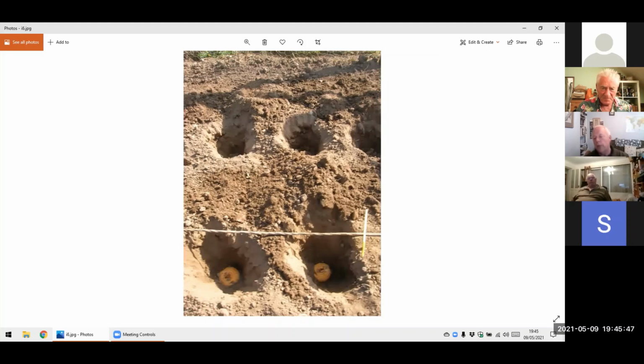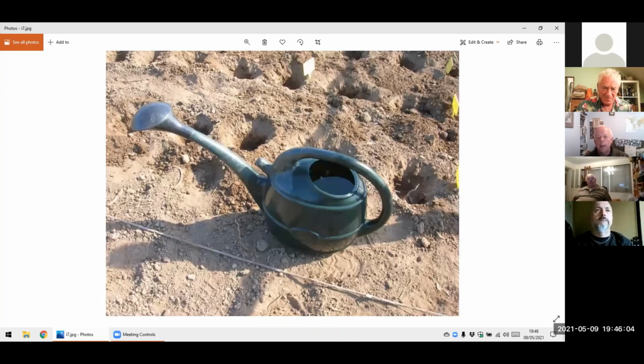I put 3 rows in. And I usually leave about 2 foot in between each set of 3 rows, so that gives me room to walk up and down and do any hoeing, weeding, tying up, watering, anything like that I need to do. So as I said, you can see there, it's just like a desert.